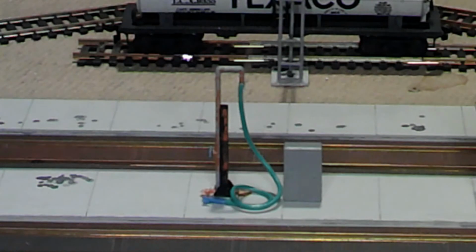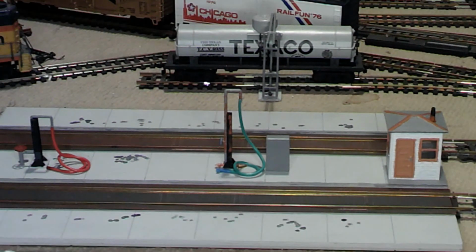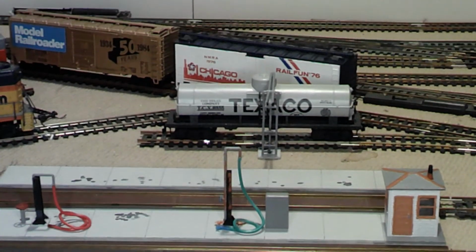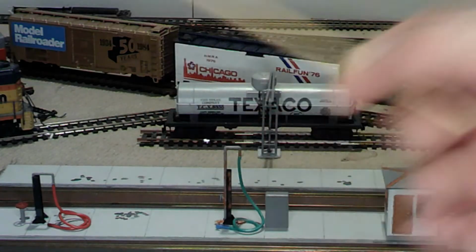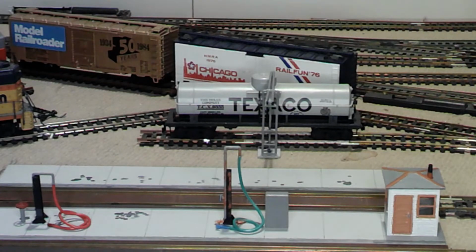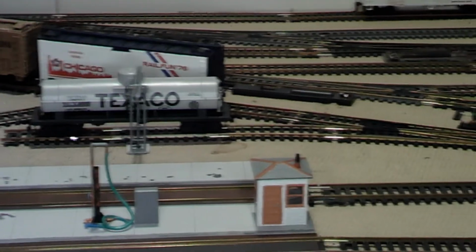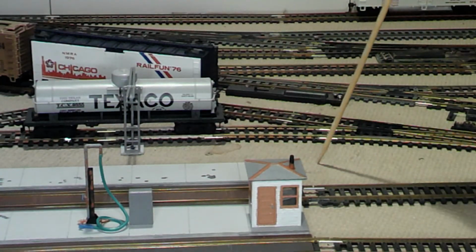Now, I'm going to back out here a second, because if you notice, there is a Texaco tank car sitting in the background. Well, that was another part to this kit that I did not know about, and that is the unloading rack. So that's what that is. Now, theoretically, this should probably be somewhere close to where the tank is, and like I said, I can't put the tank over here. Let me get this on camera. I can't put the tank over here because there just isn't enough room for it. So that's why I have the tank sitting over there.